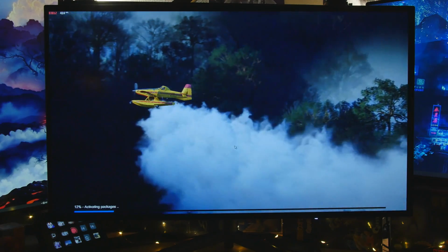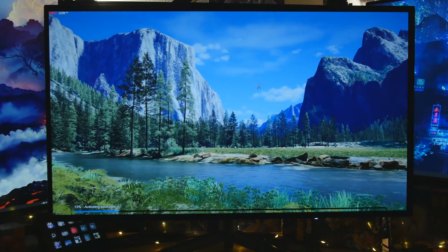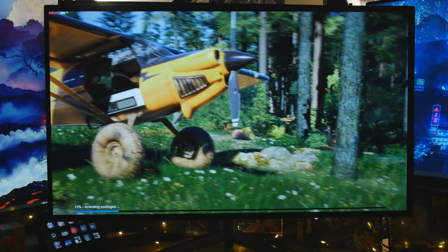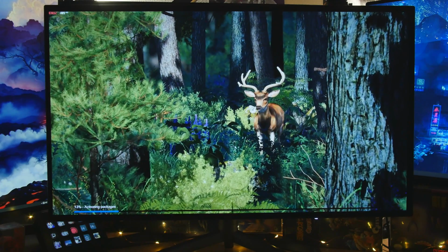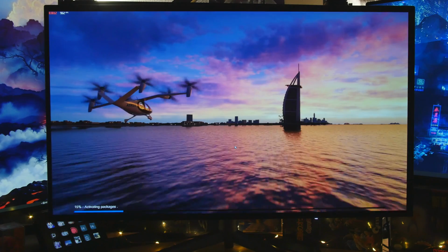And I know a lot of people are mad about this flight sim thing, but I want to talk about flight sim for just a second. I didn't have any trouble playing it. I just ordered a joystick because I can't find my joystick and I'm trying to play this with a mouse and it's not working. But oh my God, this game is beautiful and it looks ridiculous on this monitor.